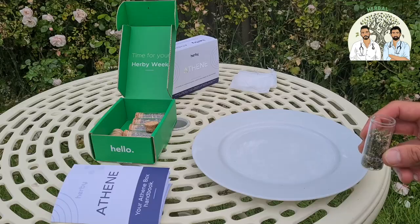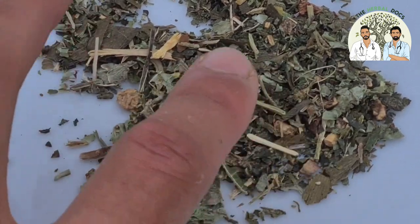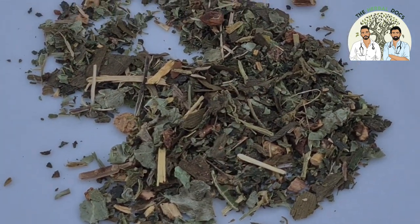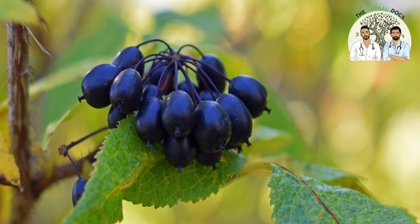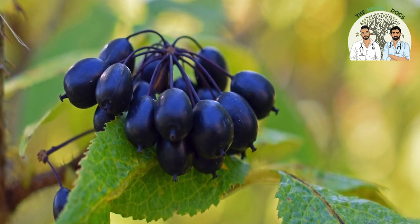Okay, so that was a focused overview of Gingko Biloba, and now quickly to run through the rest of the ingredients that come in your Herby Box Herbal Tea Blend. Firstly, we come to Siberian ginseng, okay, which is an adaptogen herb. If you haven't heard of an adaptogen before, you can give it a little Google, but essentially they enhance our body's ability to deal with stress.